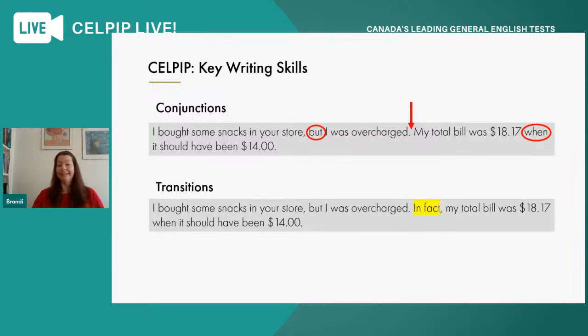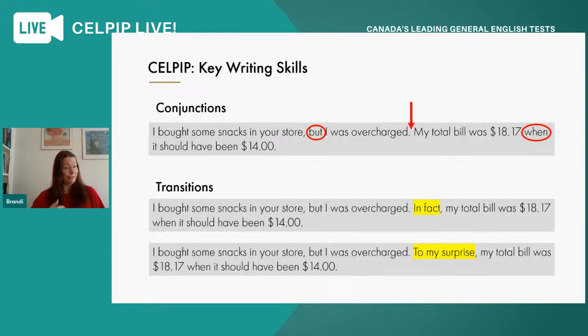All right, so there it is in yellow, so we can easily identify the transition. And for transitions to make sense, we really have to read the whole thing from beginning to end, so you can see how they connect. So again, this whole thing now reads, I bought some snacks in your store, but I was overcharged. In fact, my total bill was $18.17 when it should have been $14. Or if you'd like, you could use a different transition. To my surprise, my total bill was $18.17 when it should have been $14.